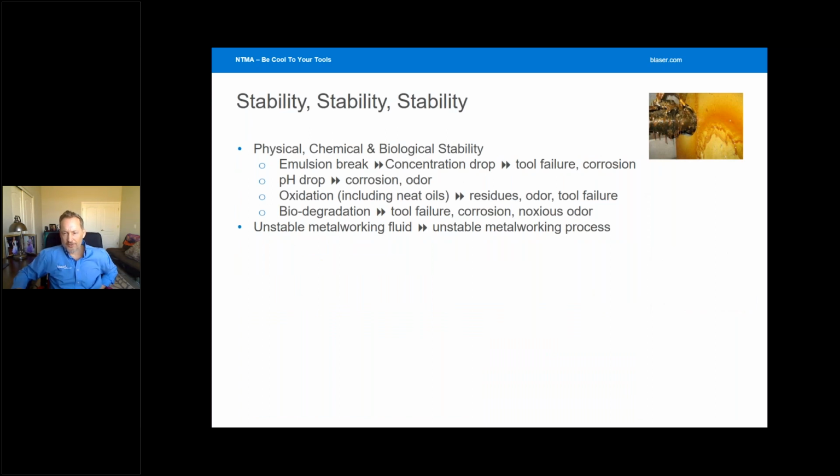Stability, stability, stability. I say it 3 times because it's entrenched in us when we start at Blaser how important stability is, and that there are 3 basic categories of stability. You have the physical stability of the product, chemical stability, and the biological. So from physical, we're talking about emulsion, oil and water. Oil doesn't really mix with water, right? It forms an emulsion, a droplet, dispersed in the water. So physically, that needs to stay in suspension and not separate.